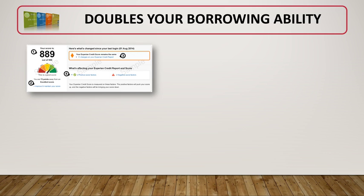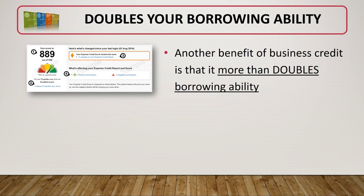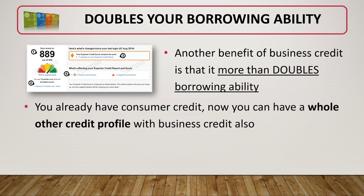Another benefit of business credit is that it more than doubles borrowing ability. You already have consumer credit. Now you can have a whole other credit profile with business credit also.